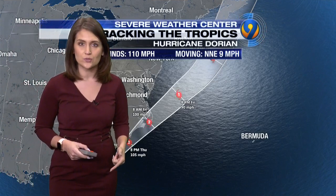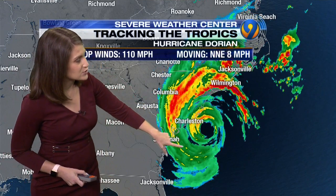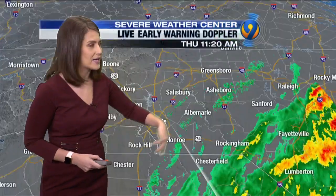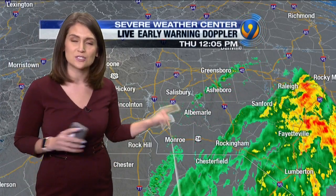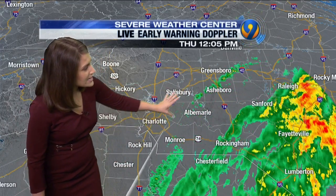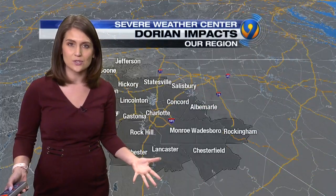So here's a look at what we're seeing at this point. This storm very, very powerful off the coast of Charleston right now. There's where the center is, and just spinning, bringing a lot of rain to a lot of the Carolinas here. Most of the eastern side is not looking too bad at this point, but I want to show you here, it is within range now of Early Warning Doppler 9. This is Charlotte's only local radar, and we are watching some of those outer rain bands push into the area, most of it drying up before it gets to the Charlotte region, but our southeastern counties getting some of that rain. So what can we expect over the next few hours?